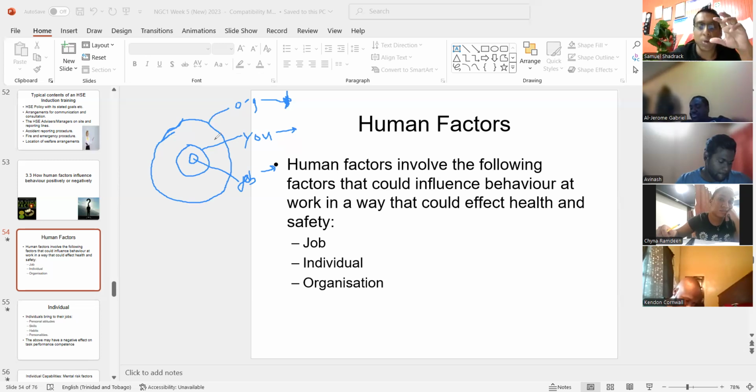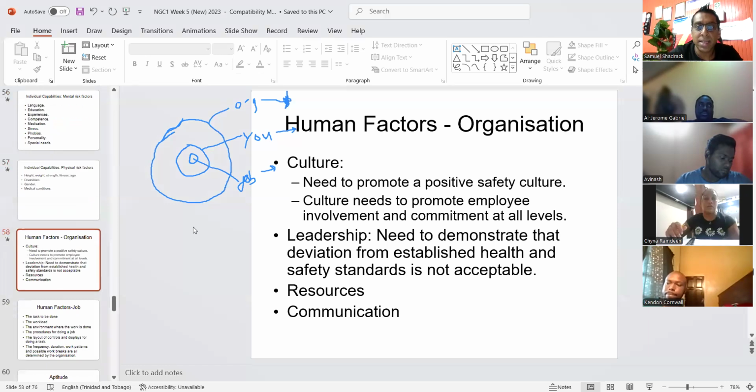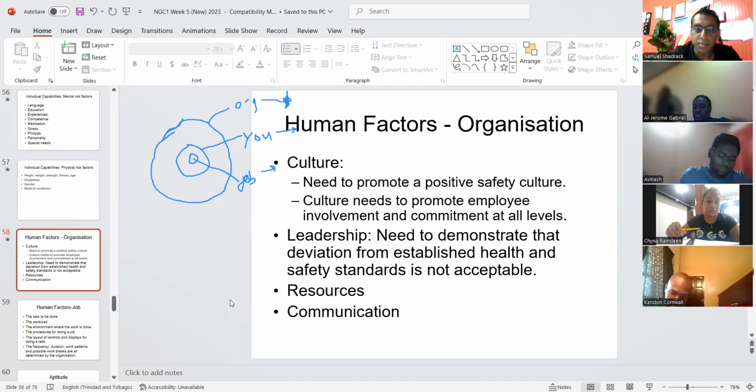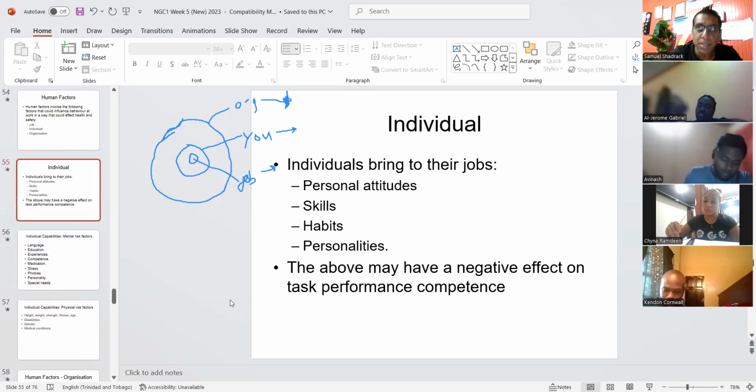So, what I would have liked, though, is that if you all have a highlighter, you highlight those things in your book. I'll tell you why just now, and you know why already, right? The other things, if you want the slide, I have it here: culture, leadership, resources, communication, right? Same thing. And then the individual factors is everything about you.